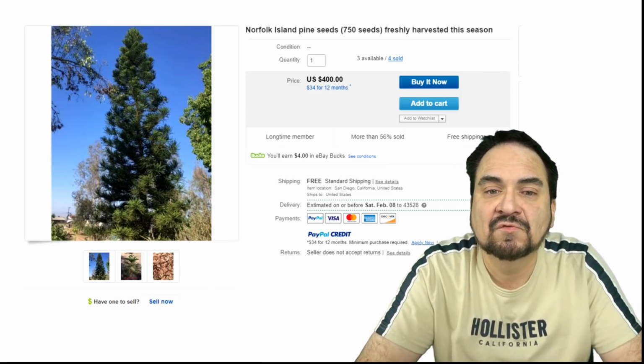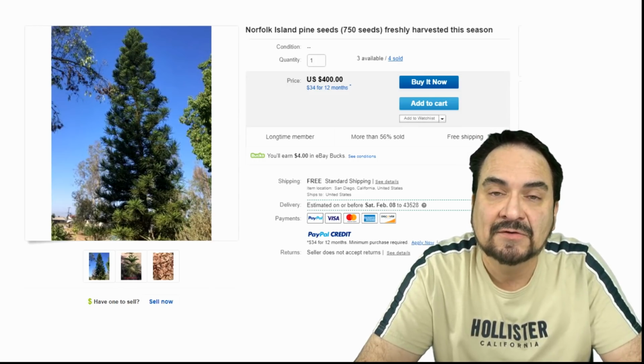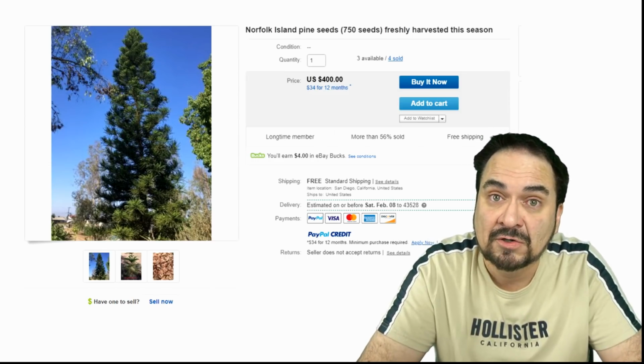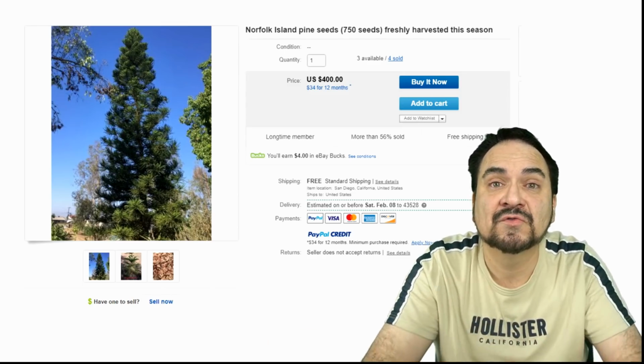These people have sold 4 lots of 750 seeds at $400 a lot. $1,600 in seeds from a tree. This may just be something sitting in their backyard right this very moment. It's just extra money. Even pine cones can sell.